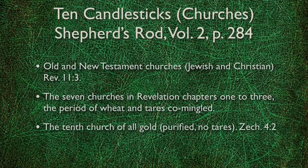And finally, the tenth church of all gold represents a purified church. No tares in the midst. The church after the harvest commences. And this is in Zechariah chapter 4, verse 2. Let's do the math here to confirm. We have 2 plus 7 plus 1 equals 10. So mathematically perfect. There are the 10 candlesticks.